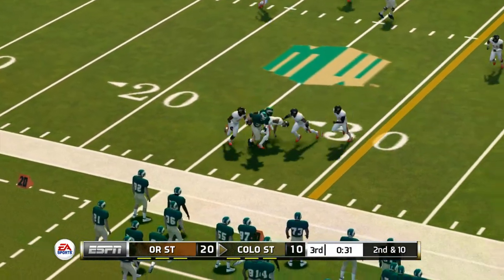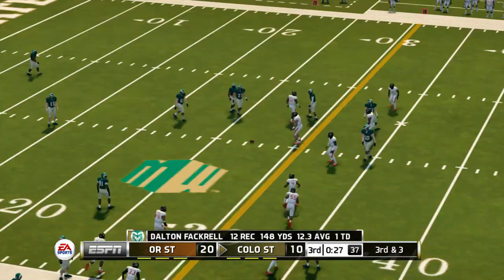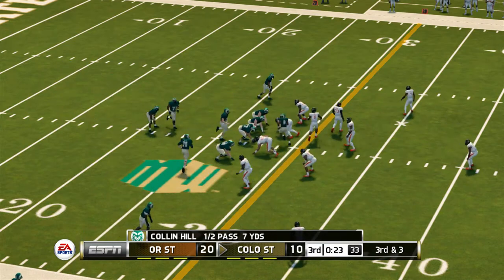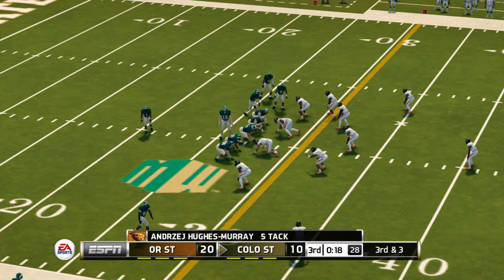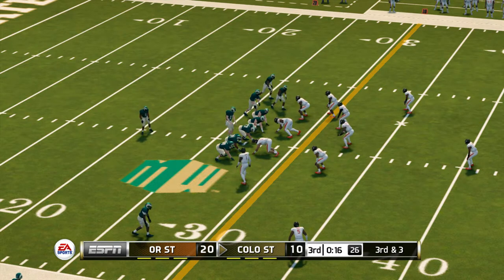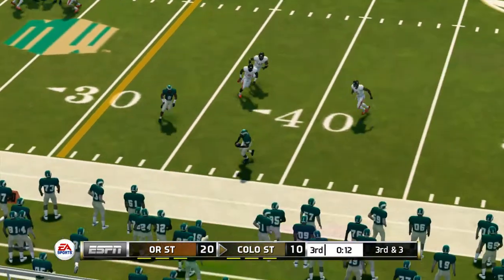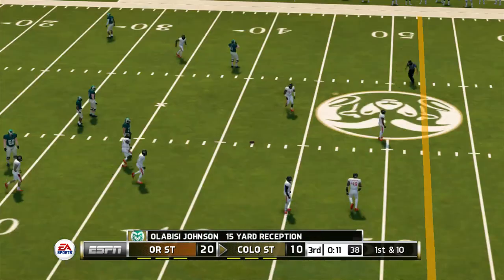Catches it, and he's looking for more. And he's tackled in the open field. They get a good 7 yards on that one. A nice gain of 7 yards on that play. Great pass. Got a man down here. Knocked out of bounds at the 42-yard line.